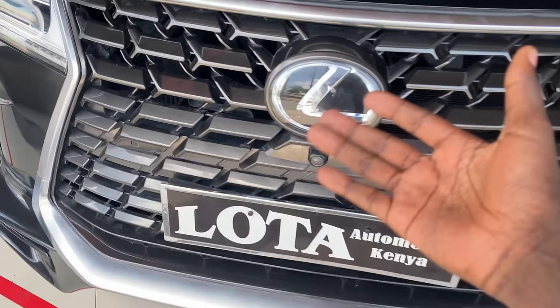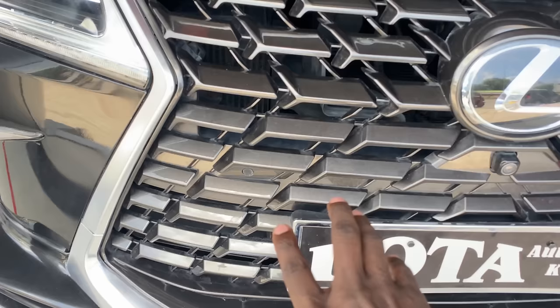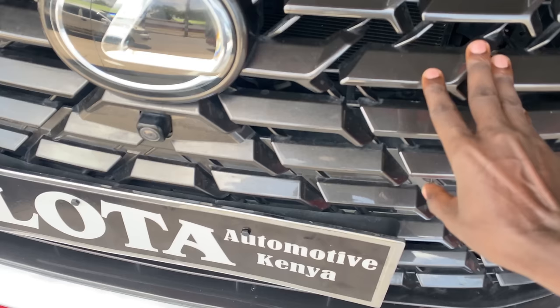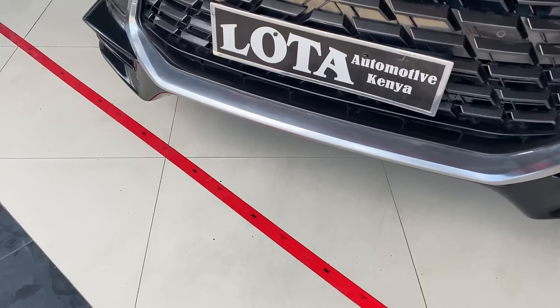So then hii grill kubwa usione tu ni maduido. There's ventilation, hizi ni ventilation for circulation of air. Unaingia huko. So it's not really, again, another reason as to why these guys are making this thing out of plastic. Imagine if this was a hard metal and this thing really hits you in case of accident, I think the impact will be reduced.